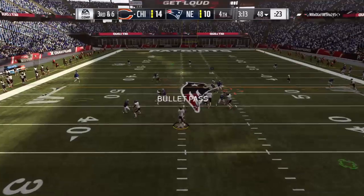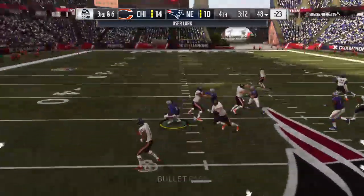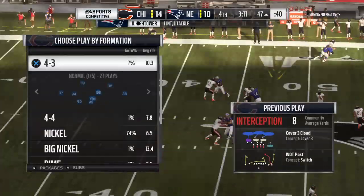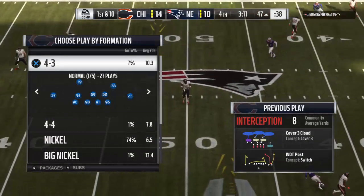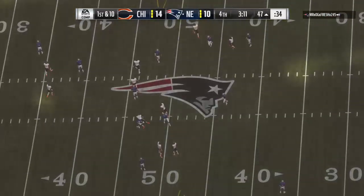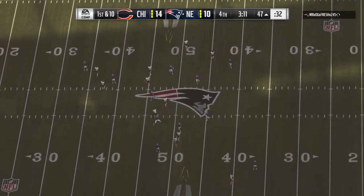From the shotgun is Trubisky. And look at this. They get the turnover they needed. It's intercepted. Picked off by Dante Hightower. And they'll start out with great field position at the 47-yard line in enemy territory.